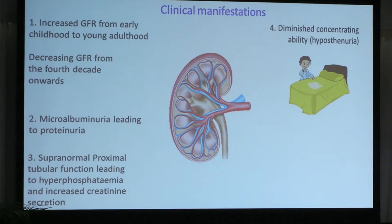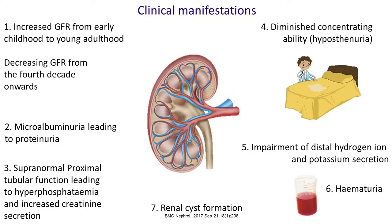As I mentioned at the beginning, the loss of the vasa recta happens very early in childhood, and that's what leads to the inability to concentrate urine, and that's why children suffer with enuresis. There are problems in the distal convoluted tubule. I don't know if you've picked up on this, but hyperkalemia is very common in our patients, particularly when they get unwell. They don't excrete potassium very well in their distal convoluted tubule.